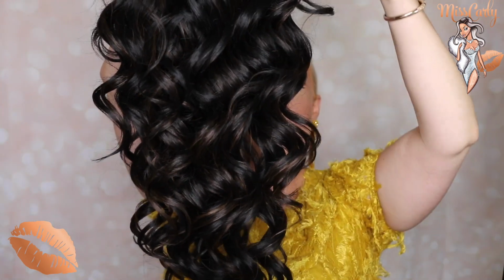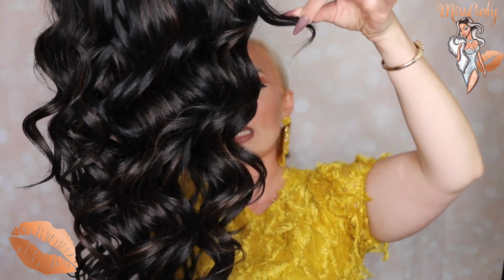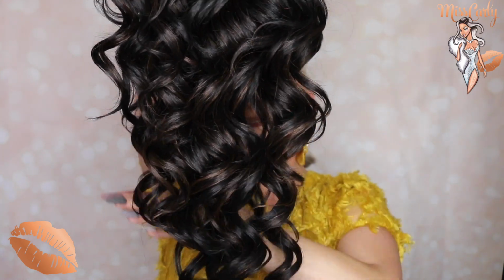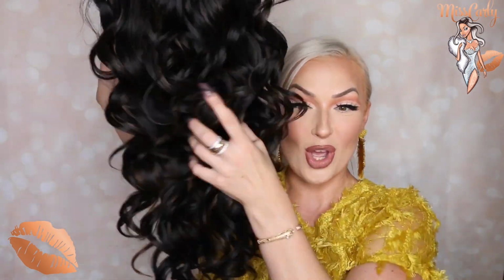Let's talk about the cut here. So she does have some shorter bangy pieces here, or long bangs, and then it's cut more into a little bit of a V with the layering. So it's gonna be very beautiful with how it lays, and it won't be so aggressive, and I absolutely love that. So let's get into the actual construction.